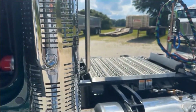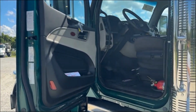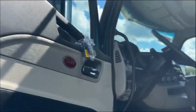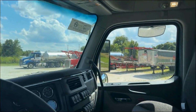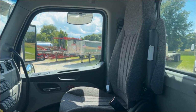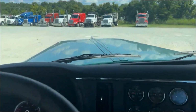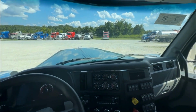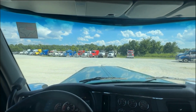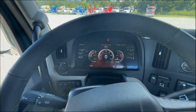As we step into this truck, you're going to see a big difference between the 589s and the 389s. A lot more room in these. Keyless entry. We've got cloth Madeira seats in here. As we turn the key over and step up into it, now this is going to be the biggest difference for most people moving from a 389 to a 589. Check out that windshield. Really increases the field of view that you have as a driver, going down into our LED screen.